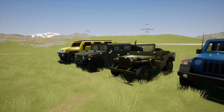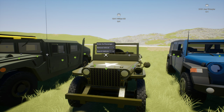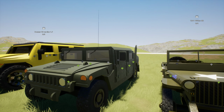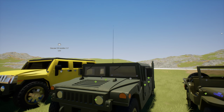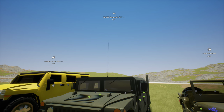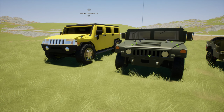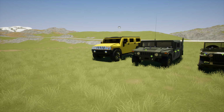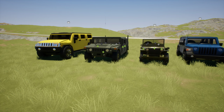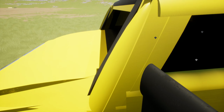But, I mean, we're still doing it. So we have 1940 Jeep Willys versus a 2023 Jeep Wrangler. Then we have a M1151 Humvee versus a Hummer H2. Now, I could have went with the Hummer H3 or Hummer EV, but I decided to go with H2 because this is a new one and it looks better.